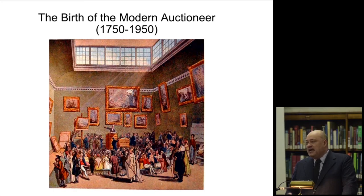And with the rise of the middle class, with the rise of the bourgeoisie, there was a need for this. People suddenly were rich, they had to split their estate, and they needed somebody to do that for them. And auctioneers came, people like Christie's, people like Sotheby's, were real people, they came and they were selling those estates.